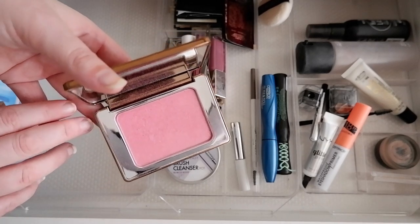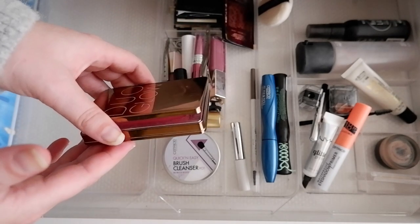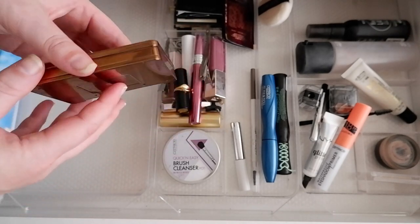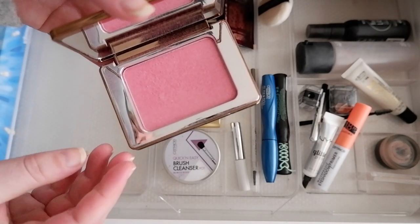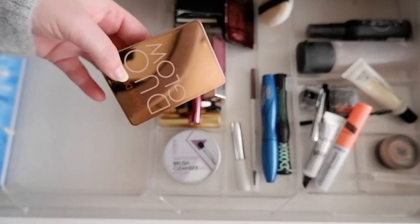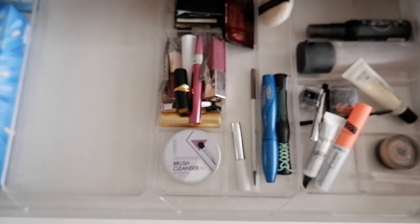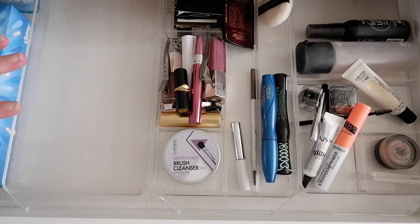You will be able to see that if you saw my get ready with me with these products. I love this blush. It's not one I have reviewed yet. I don't know why, perhaps because it's Natasha Denona, but I definitely want to revisit this sometime this year and then write the review. So those were all of the cheek products I had in here.